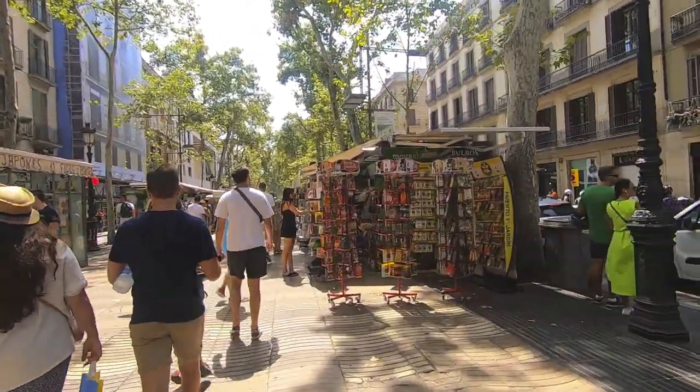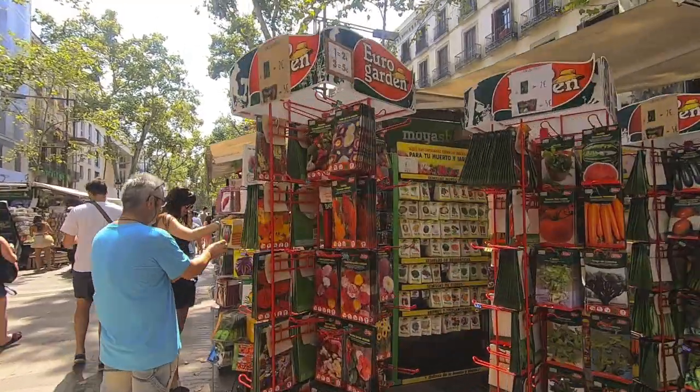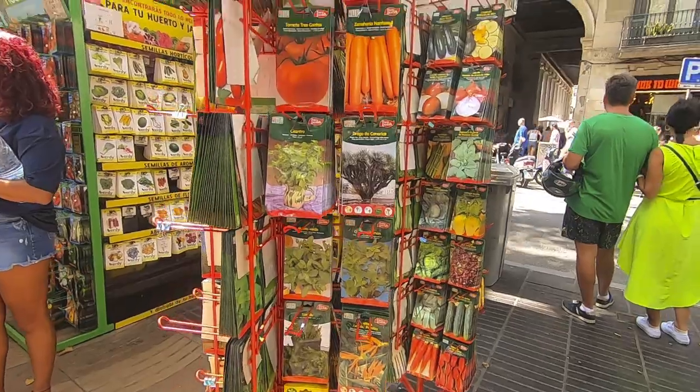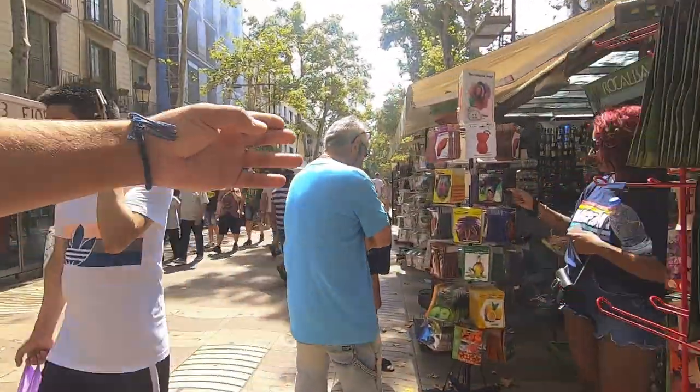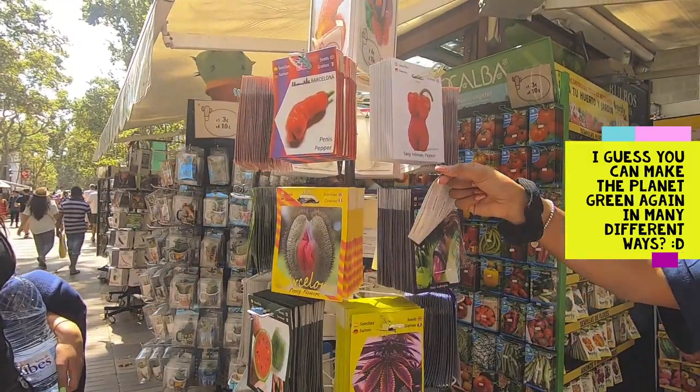I mean, this is like so cute because they're selling seeds, vegetables and flower seeds in every corner. Yes, make the planet green again. Oh. See this one? Jack should have this one.